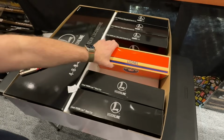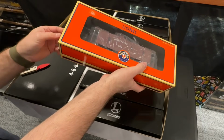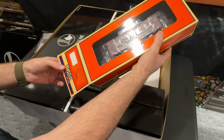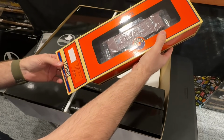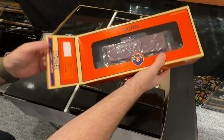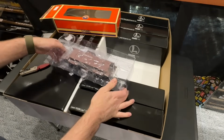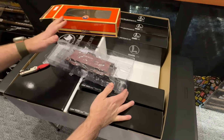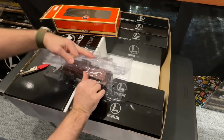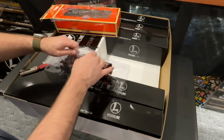Very cool. Okay, now we've got the Vision Line caboose. This one I'm very excited about because this has sounds. Let's see. Plays freight sounds in motion, user-activated radio dialogue and air whistle, electrocoupler, legacy control, 031 minimum curve. Now, when it comes to minimum curves, obviously the big boy is 072, so if you're going to get this set, you want to make sure you have at least 072. So the fact that these will do 031, it's kind of a moot point.